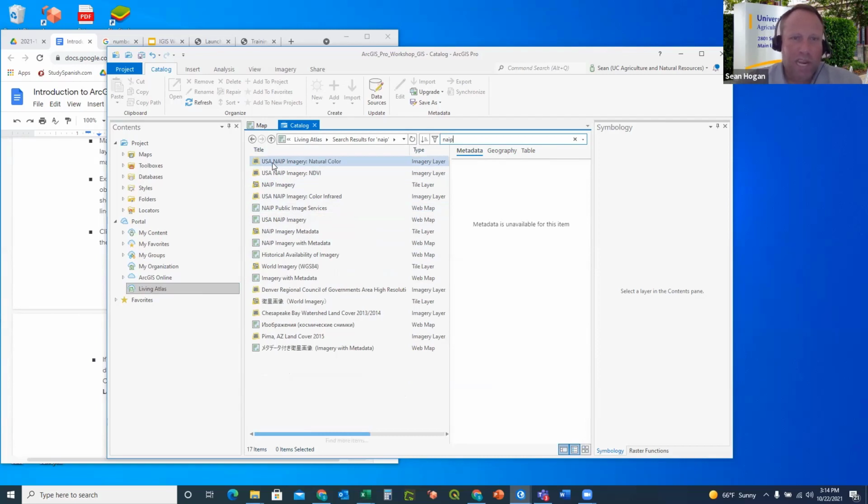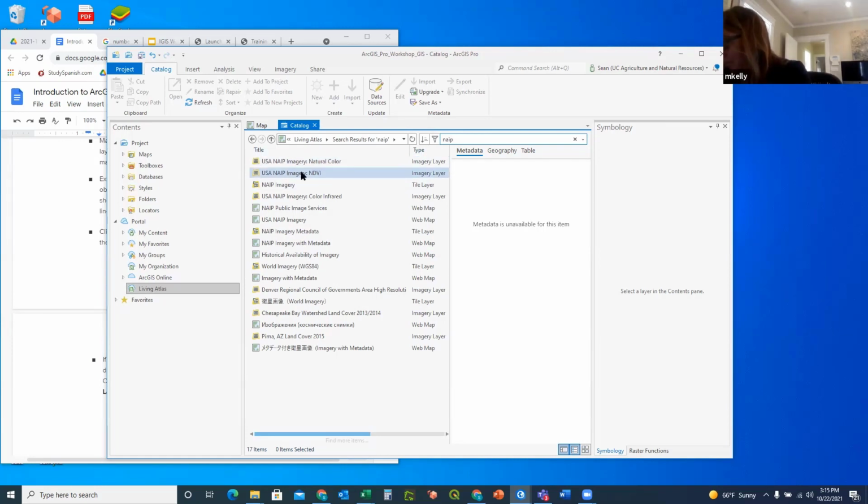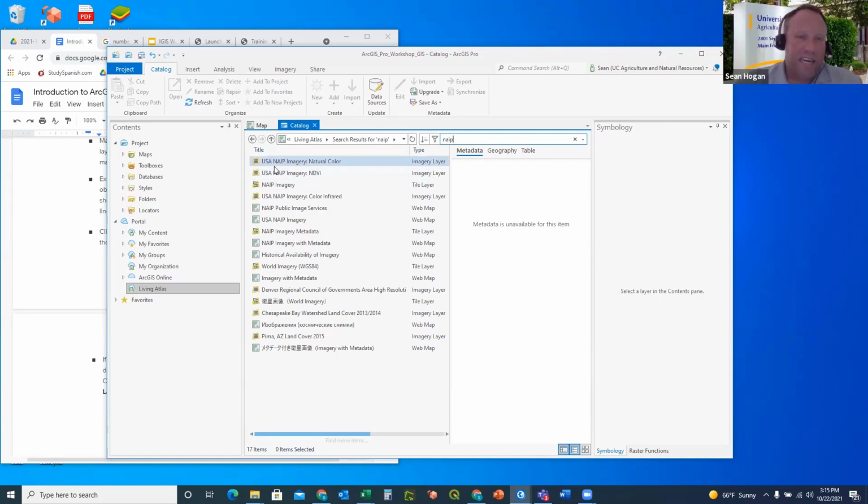NAIP is the USDA's National Aerial Imagery Program. It's a data set that's collected every 2 years around the entire country, sometimes 3 years in some spots. With this data set, you have a 0.6 meter composited set of images that are both in color and color infrared. And then they have NDVI products that come out with this.